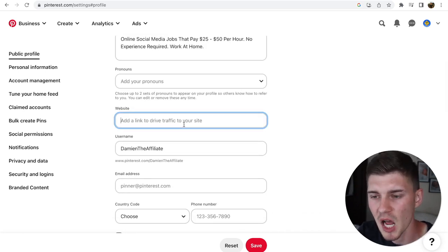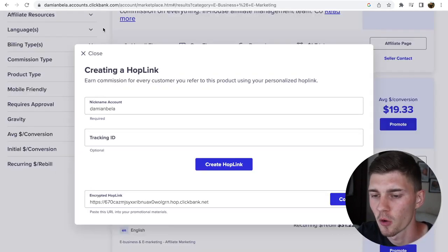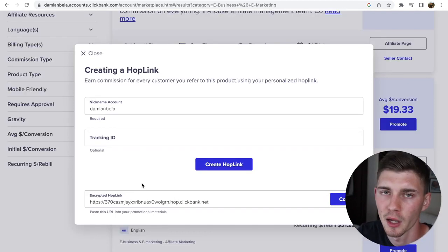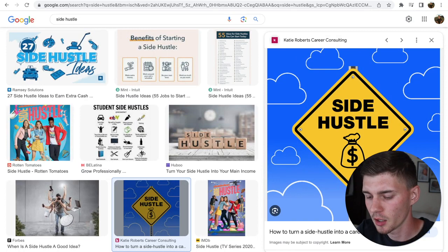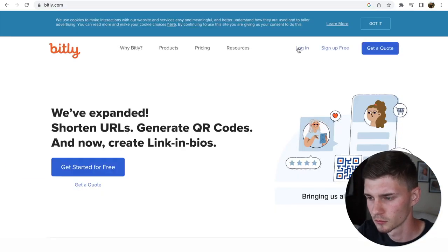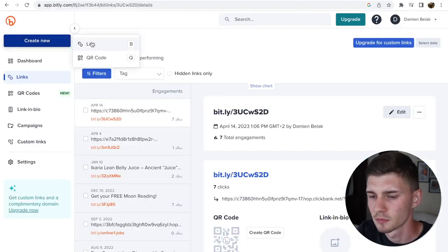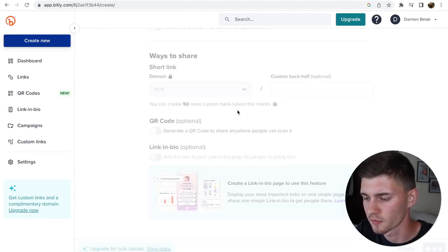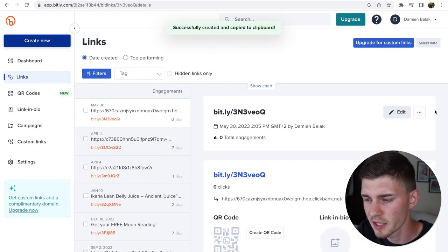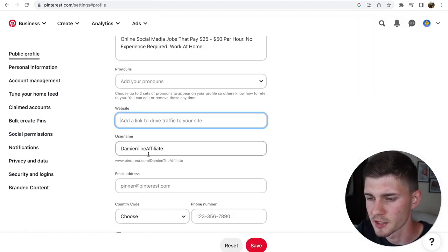So we need some type of bit.ly or tiny URL shortener to shorten our affiliate link, because Pinterest does not like affiliate links. But you can copy this, all right? You can go to bit.ly.com. Now you can click on create, click on link, you can add your link, okay, and click on create. And now you can copy this link that you just created, okay, copy and paste it inside your Pinterest account.